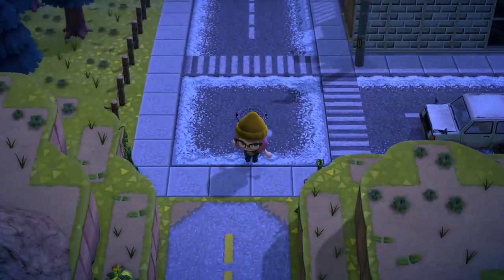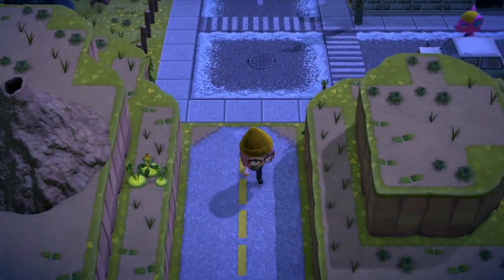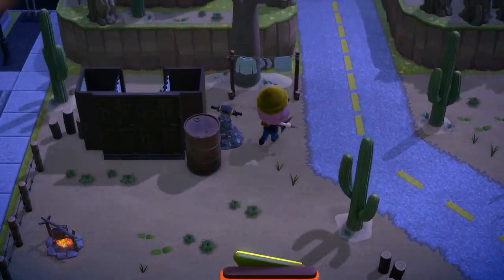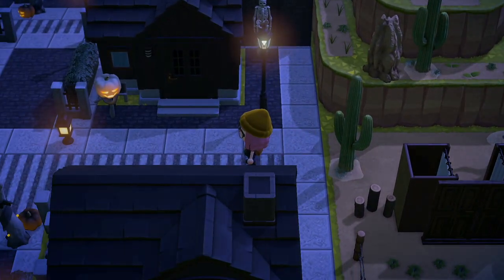Either way, this is absolutely fantastic. And this is the roadway that leads back to Silent Hill. I mean, not Silent Hill. The roadway that leads back to Hills Have Eyes. God, that movie was just so good.